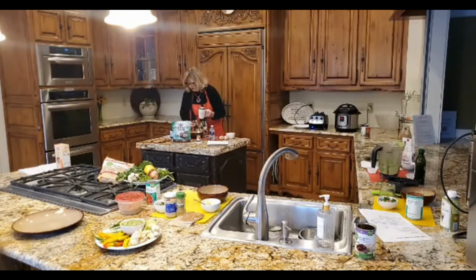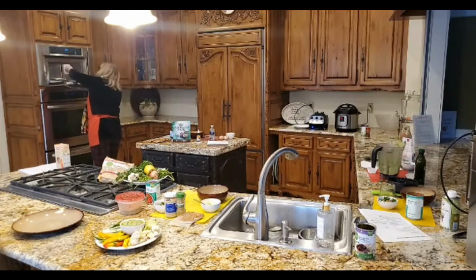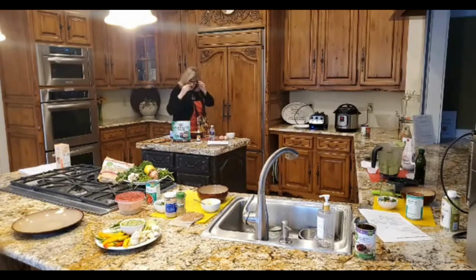I haven't checked it on this microwave. Mine, I did 120, so I'm going to try 110 on this just in case, and then we'll check it and see if it's done. I will do 115. That ought to be good. And just pop it in the microwave, and that's all you do.